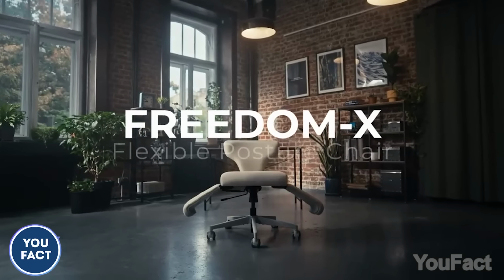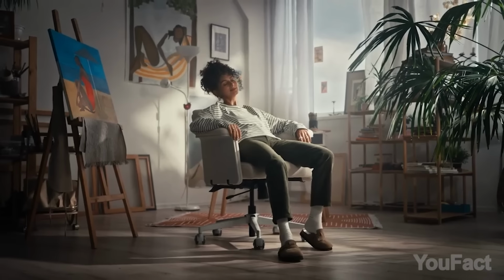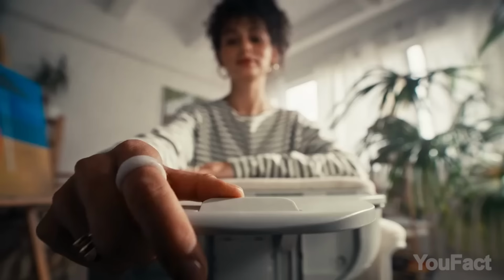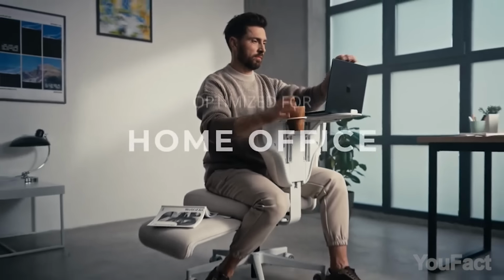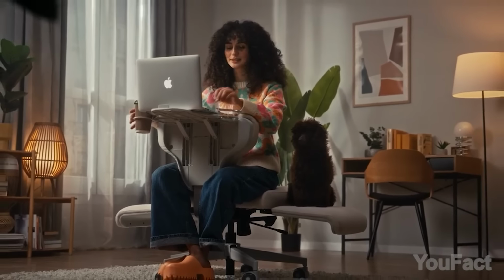The NEWTRAL Freedom-X chair isn't just another ergonomic chair. It's built to adapt to you, not the other way around. Forget the stiff posture of a traditional office chair. This one moves with you in any position. Need to work? Slide out the built-in tray, place your laptop on it, and get to it. Want to relax? Recline all the way back, or even have your pet curl up next to you while you take a break.